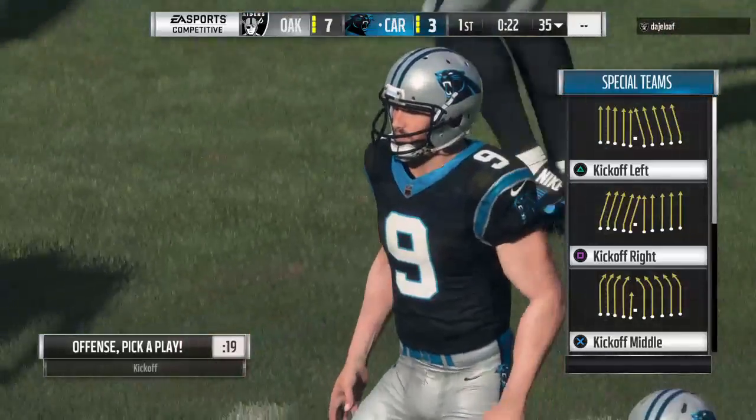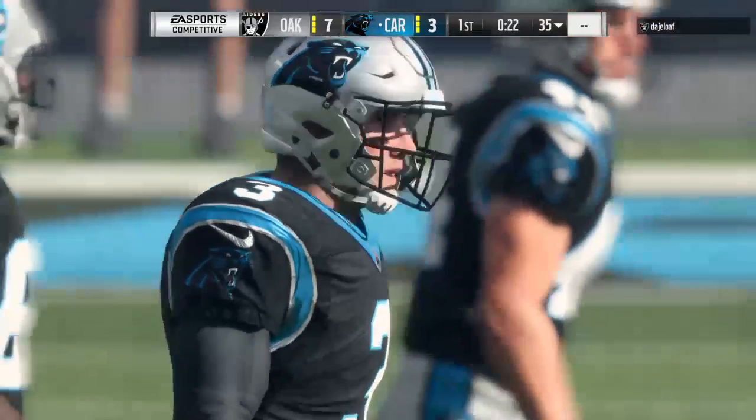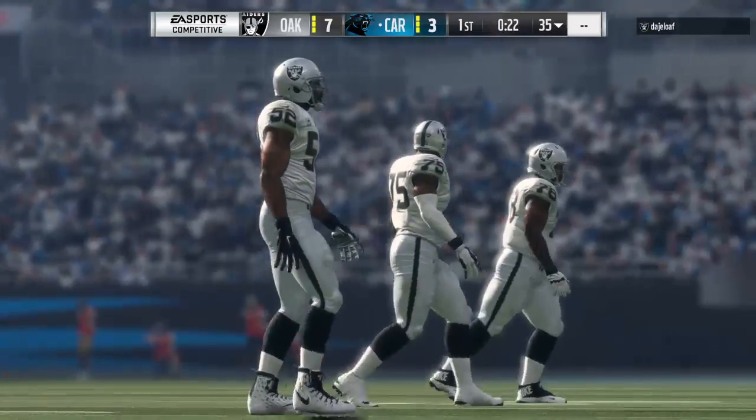So the scoring drive encompasses 9 plays, but the net gain, 3 points. And you're going to have drives like that in this league. Sometimes you just got to take the 3 and move on. Always better than nothing.